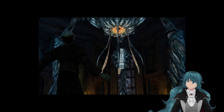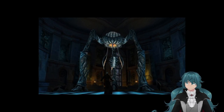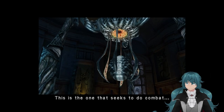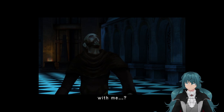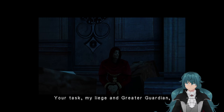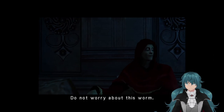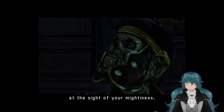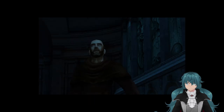The Guardian. This is the one that seeks to do combat with me. Your task, my liege and greater guardian, is to guard this place. Do not worry about this worm. His kind yelps in terror at the sight of your mightiness. We will dispose of him ourselves.